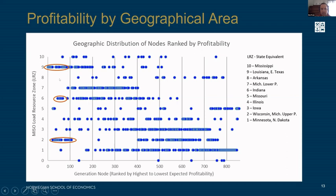This is ranked by profitability. So 1 is the most profitable node and 856 is the least profitable node. So we were actually able to geographically map profitability in this entire market. This is in the paper if you want to take a closer look. I know I'm running out of time, but we can see where the nodes are and it seems to be driven by network issues as opposed to proximity to the fuel type. Very interesting result, or at least we thought it was interesting.